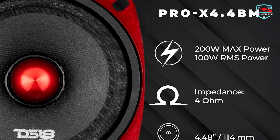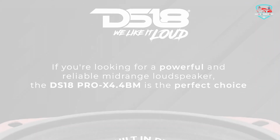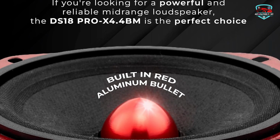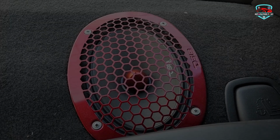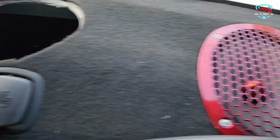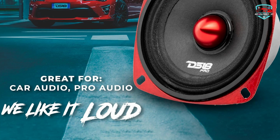The DS18 PRO X 4.4 BM mid-range loudspeaker delivers clear and powerful sound for car or truck audio systems. Designed to enhance vocal and instrumental playback, this speaker provides balanced audio performance across a wide frequency range. With a maximum output power of 200 watts and a root mean square power of 100 watts at 4 ohms, this speaker ensures consistent and dynamic sound.